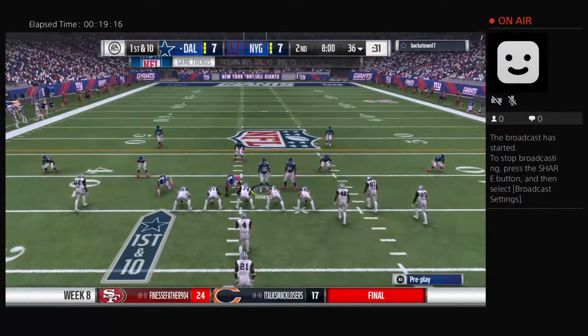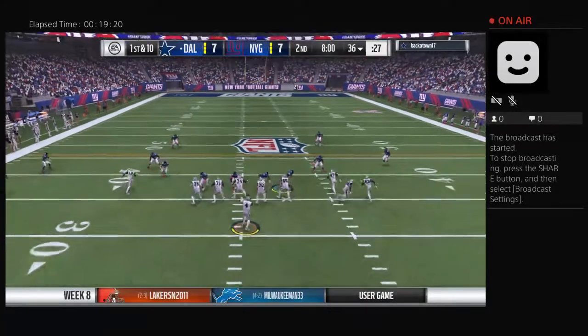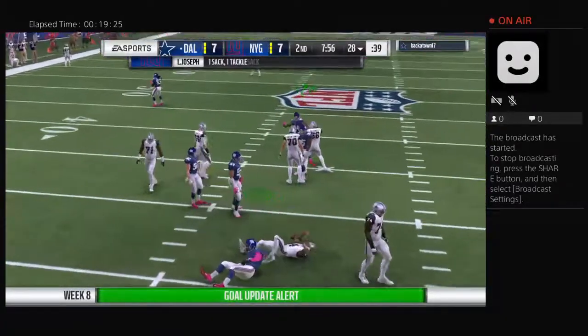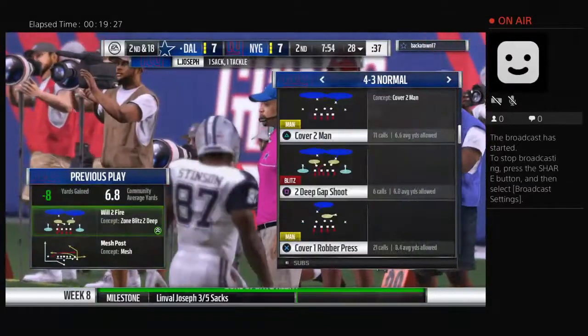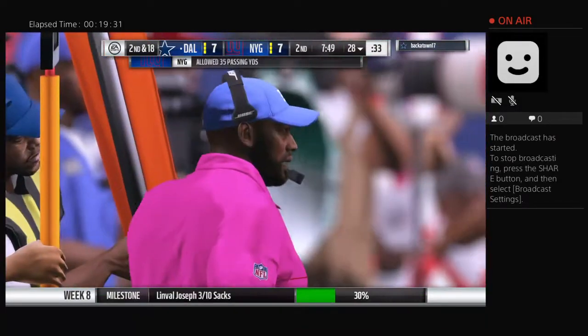And the D-line pinching together must be expecting the run. Prescott on first down. Under a heavy rush, and down he goes. Linval Joseph with a great push up front. He picks up the sack and a loss of 8.